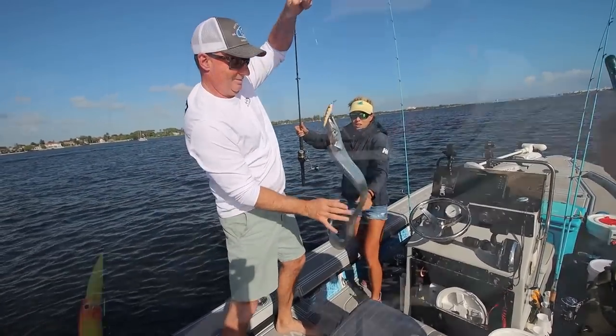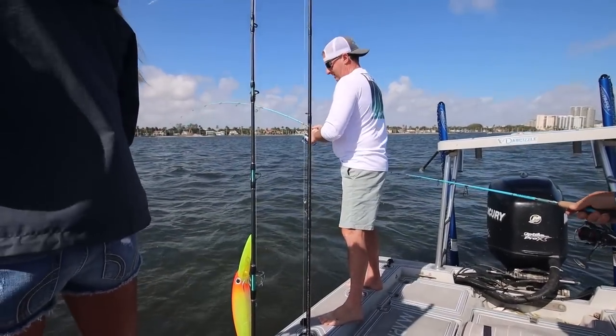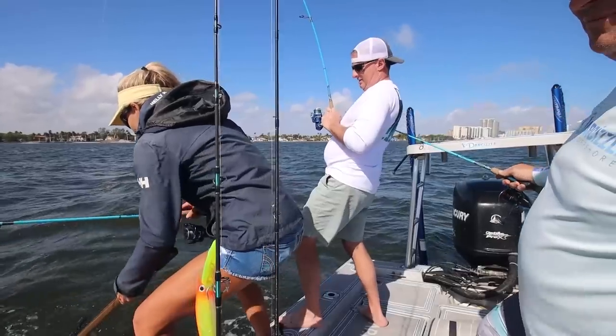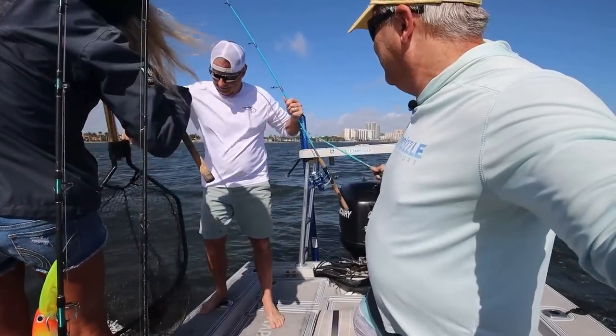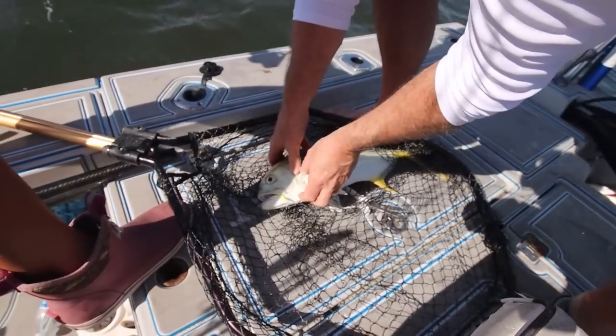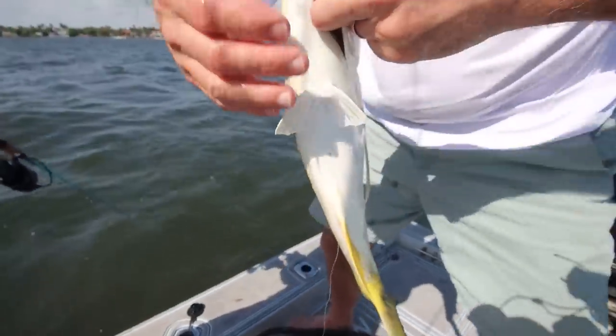Yeah. All right, my boy Rich is hooked up on a nice fish now. He's got a nice fish. Look at that SRT bend. No joke. Woo. Ooh, it's silver. Nice. That's the biggest one of the day. Biggest jack of the day. Heck yeah. Look at that. That is the biggest one of the day. Nice fish. They put up a fight. It's a nice medium jack.